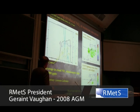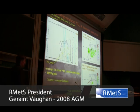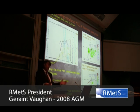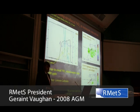So this sort of convection is very, very widespread. And indeed, there's much more lightning later in the day after the measurements were made. So we seem to be suggesting here that the monsoon convection is much more effective at producing nitrogen compounds in the upper troposphere than has previously been thought. And the reason that's important is because that's a way of generating ozone in the upper troposphere.